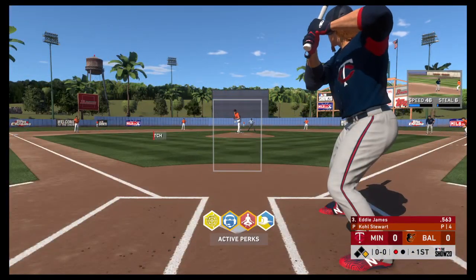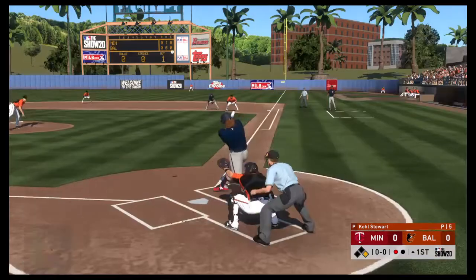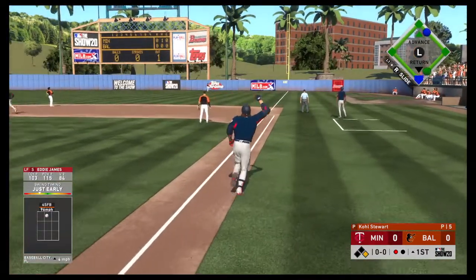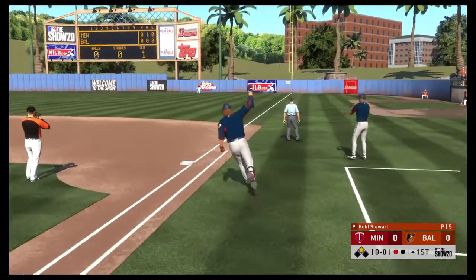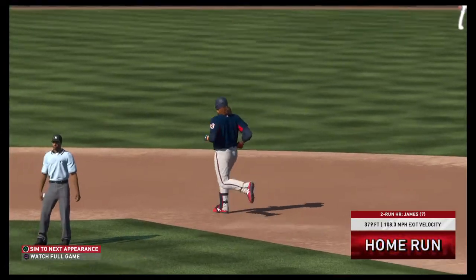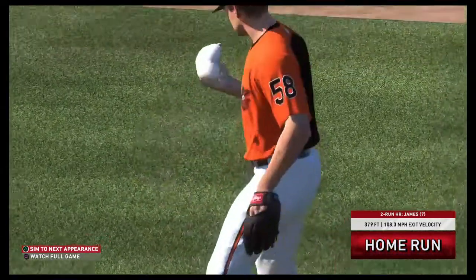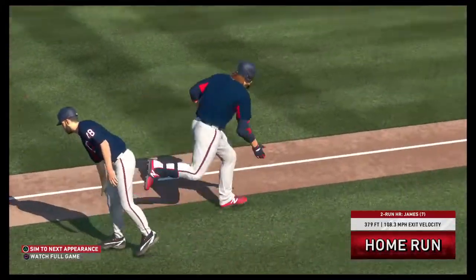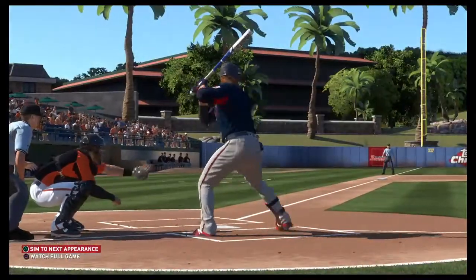Digging in, Eddie James, as he'll get his first opportunity in this one. Has a look, now the pitch. That ball hit high and deep. Stretch, stretch. You can't put it on the board. Yes. A two-run blast to straightaway right field as the Twins have taken a 2-0 lead.